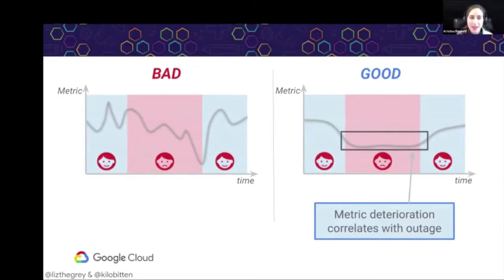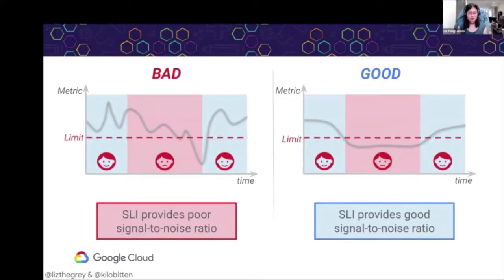The graph on the right shows a distinct dip during the time of the incident. The values go down when the users are experiencing poor interactions, and they go back up again as the service starts to recover. So the important property here is that we can set a concrete threshold, and that threshold is measuring something about the user experience such that if it's above or below, we can know to mark the experience as good or bad.